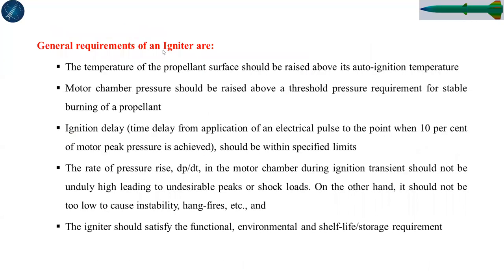So, the general requirements of an igniter. The first requirement is that the temperature of the propellant surface should be raised above the auto-ignition temperature. The second requirement is that the motor chamber pressure should be raised above the threshold pressure requirement for suitable burning of the propellant. The third is ignition delay, known as the time delay from application of an electric pulse to the point where 10% of the motor peak pressure is achieved. That should be within a specified limit.